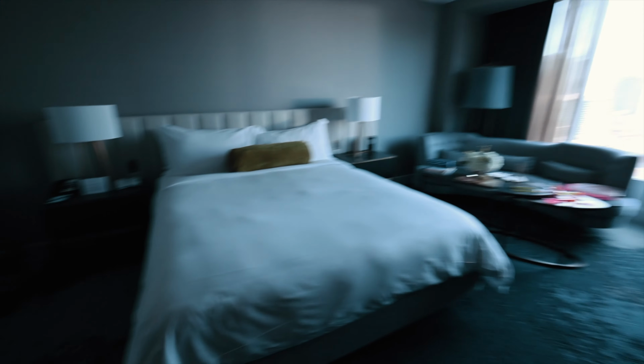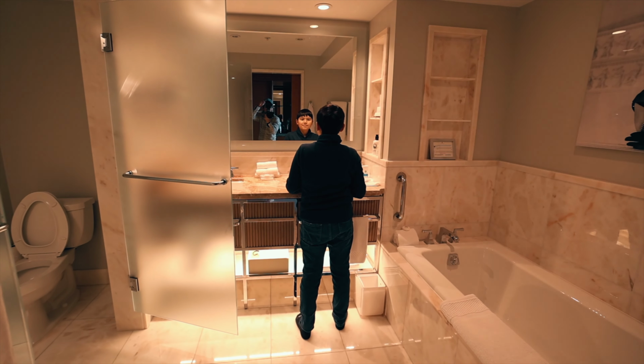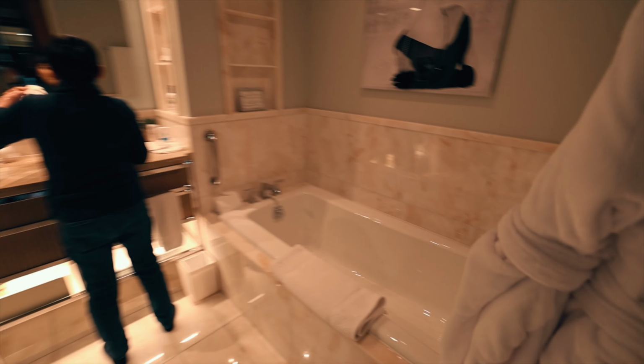Incredible two nights here. But on top of all of this, Meaty has his own one bedroom king bed suite here at the Ritz-Carlton. Meaty, how's your suite? How's your room? I love it. You love it? This bathroom. So this is Meaty's bathroom that he's been working with.